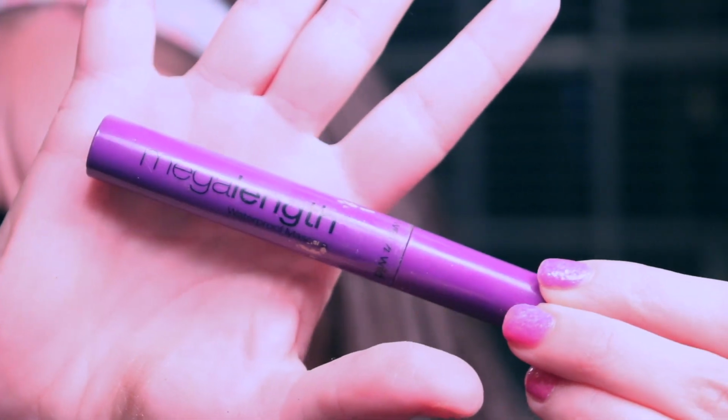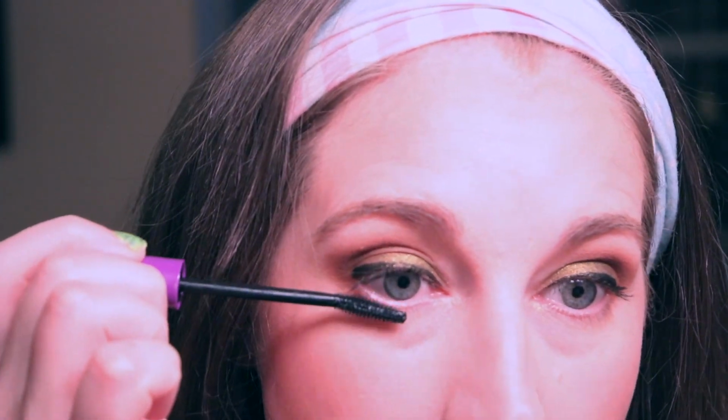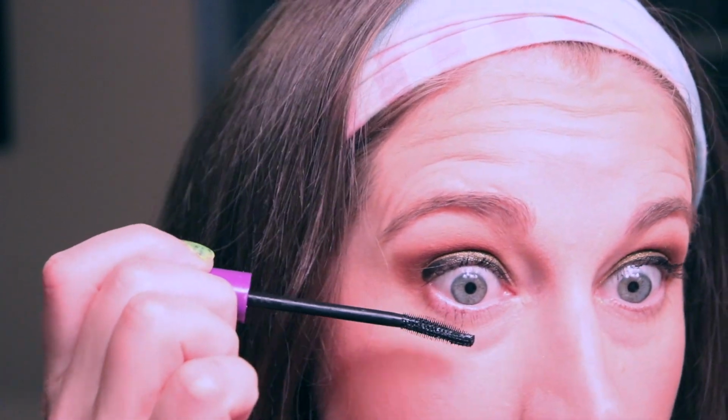And guys, we're going to use the Mega Length from Wet n Wild to do my bottom lashes. Just helps me lengthen them. And it's the perfect mascara wand because it's so tiny to go in there and just pull them down. Give them a little bit of length, give them a little bit of color.